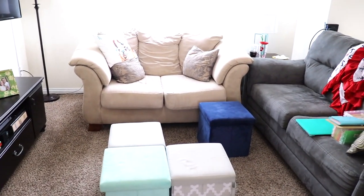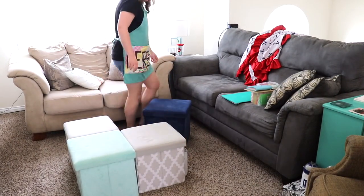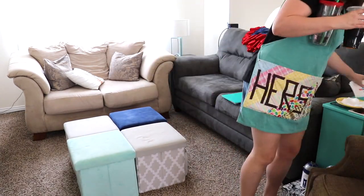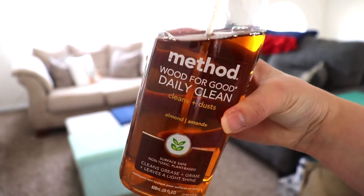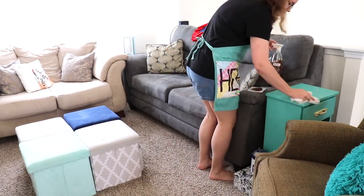Only two rooms left, the living room, which only needs a little bit of picking up and some dusting. I haven't done that in a little bit, to be honest. And then I'll be cleaning the bathroom. To dust the furniture, I'm just going to be using my Method Wood for Good cleaner and a rag.